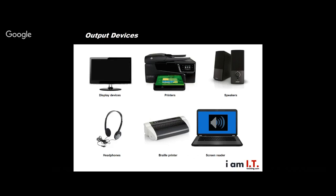Speakers are giving you sound, headphones can give you sound, Braille printers are going to give you paper, but for those of you who are unfamiliar, that is how people with visual impairments or that are blind can actually go through and read. So a Braille printer will put text into a format that they can touch and feel.